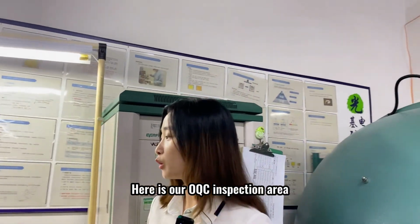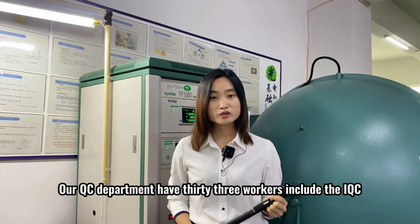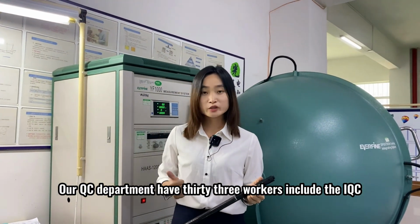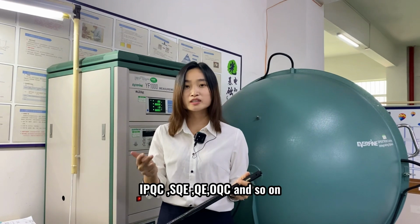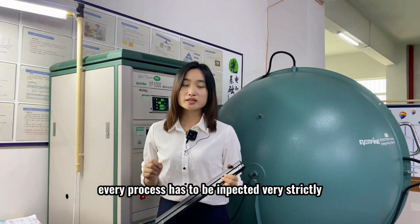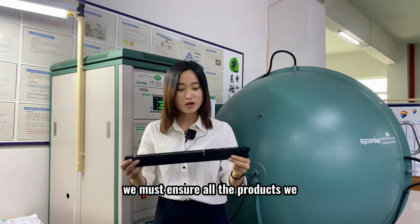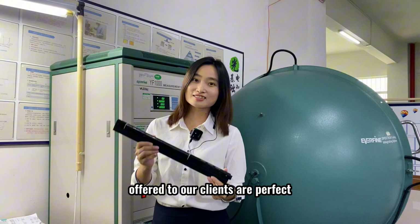Here is our OQC inspection area. Our QC department has 33 workers, including IQC, IPQC, SQE, QE, OQC, and so on. Every process has to be inspected very strictly. We must ensure all the products we offer to our clients are perfect.